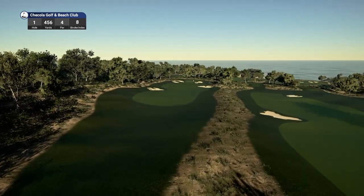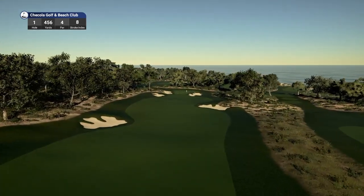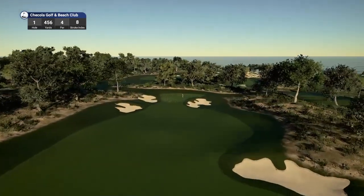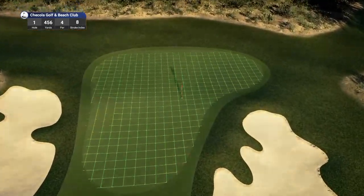So, hole number 1, par 4, playing 456 yards, stroke index 8. Absolutely stunning opening hole. Like I say, guys, you're going to know on the first tee, on the first flyby, how a course looks. And I can tell you something, this looks like it's going to be visually stunning.